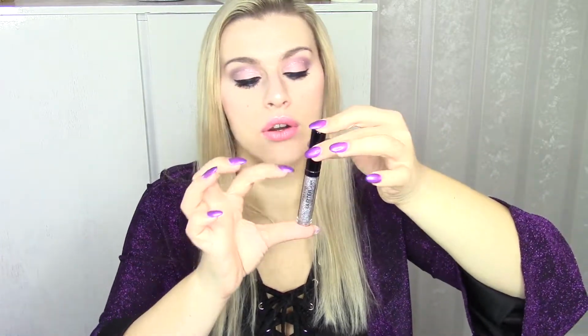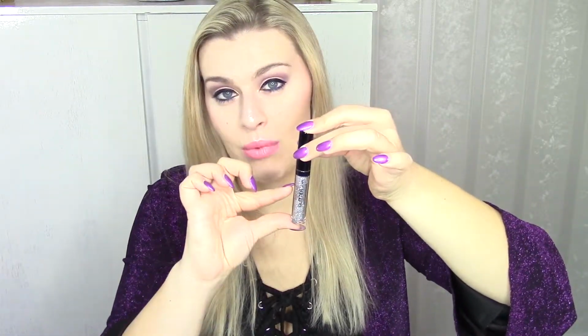And that's actually a hell of a lot of money for one glitter liner. But I will say you do get more than your average glitter liner. Usually they're smaller and thinner. So you get a lot in here. Does it say how much? It says 3.4 milliliters. So that is quite a lot. I'm very happy with this.